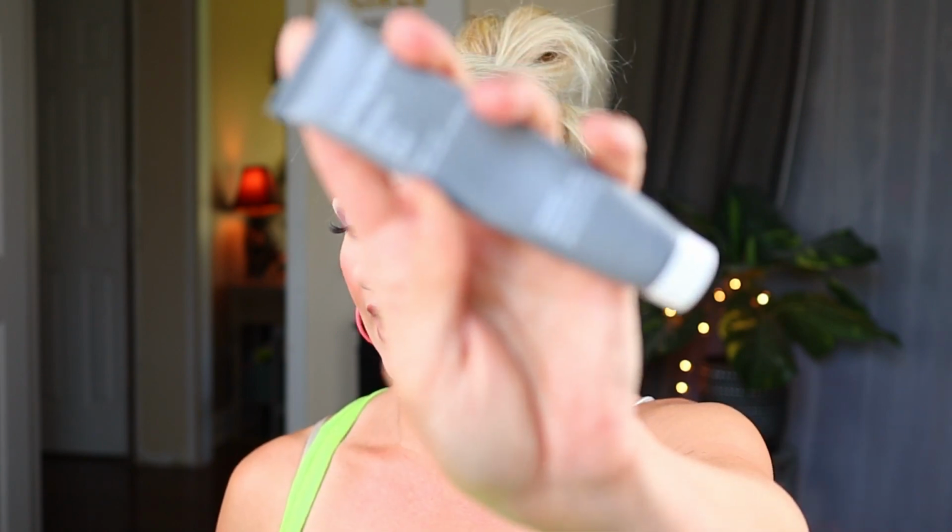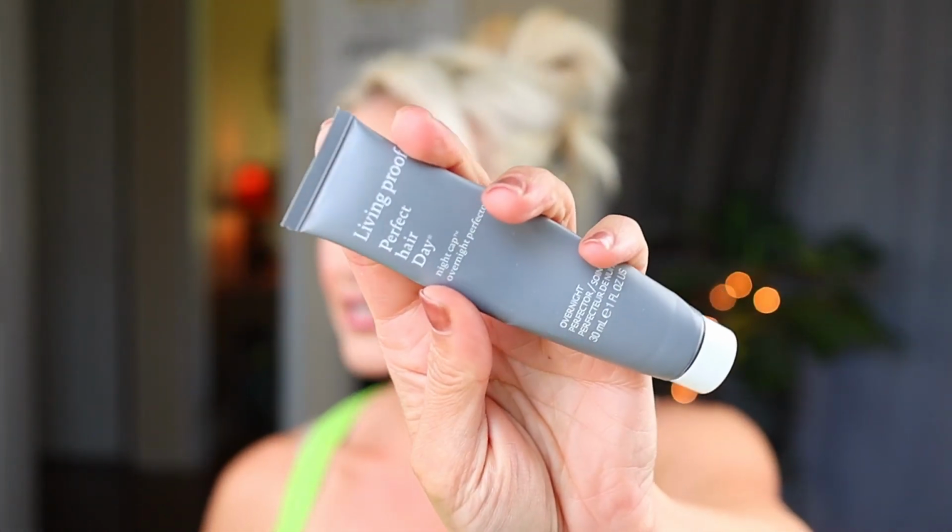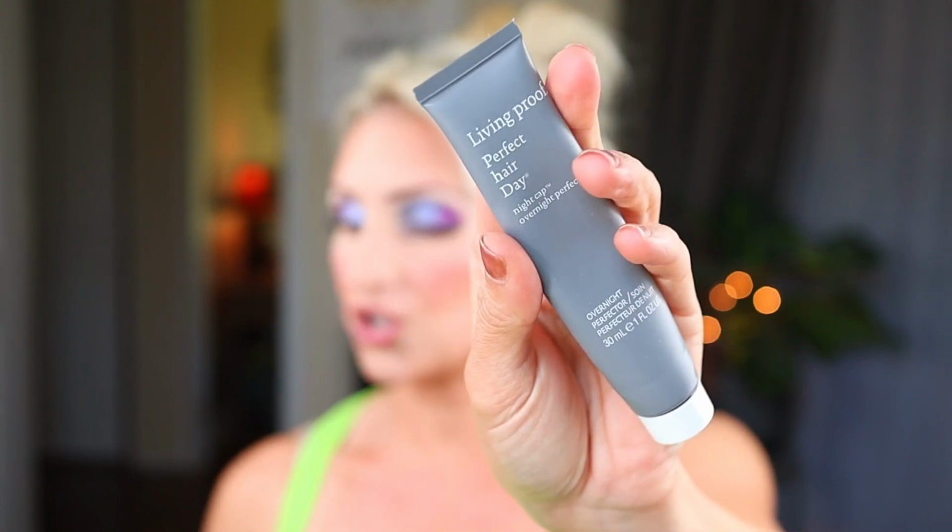So I have this stuff here, and this is actually the second one I've ever had of these. This is the Living Proof Perfect Hair Day Nightcap Overnight Perfector. It's kind of like a sample size, and it's nice. I will not run out and repurchase it, but I did enjoy it while I had it. I'm a sucker for a leave-in conditioner. So it was nice, and I would totally use it again, but I'm not gonna run out and repurchase this in particular. But really nice.